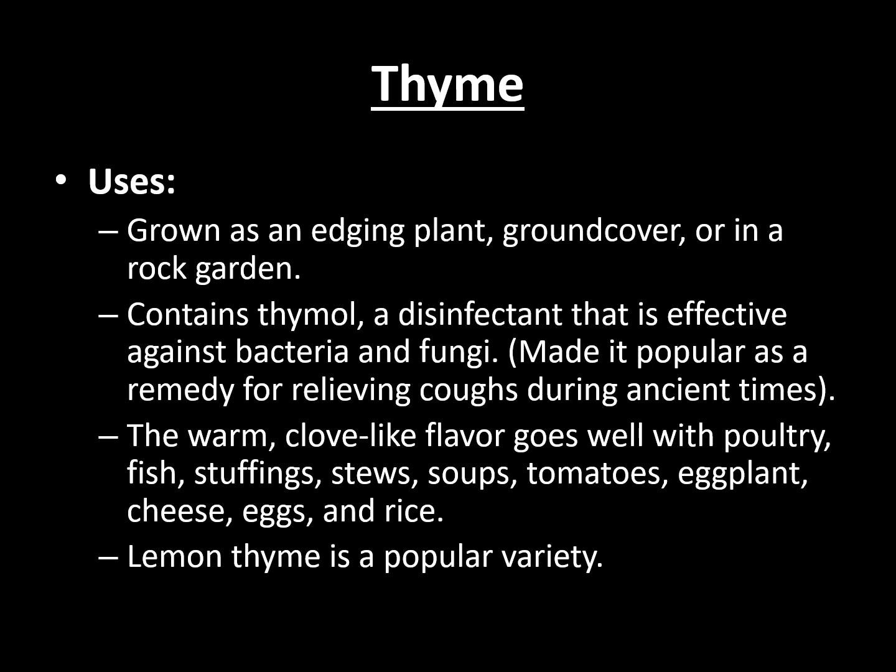And then it has a warm clove-like flavor that goes well with poultry, fish, stuffing, stews, soups, tomatoes, eggplant, cheese, eggs, rice, breads, about anything. If you like thyme, you can put it on just about anything. And lemon thyme is also a very popular variety.